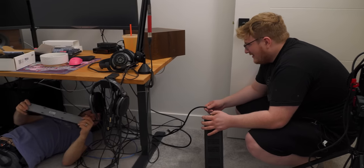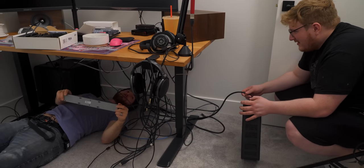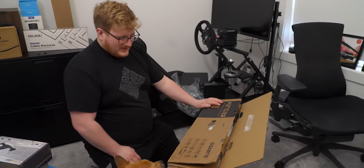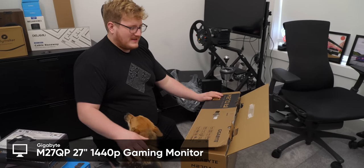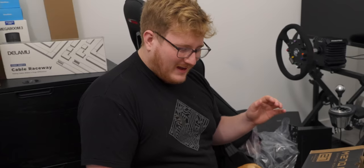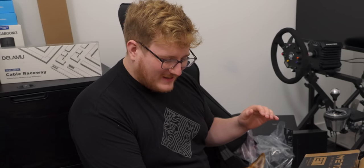I couldn't help noticing that you could use some of our upcoming magnetic cable management things for your power strip. Keyword upcoming. This monitor is a bit overkill as a side monitor. Hello, Ripley. It's 165 hertz IPS. I think it's DisplayHDR 400. Yeah, it totally is. And this is my side monitor.